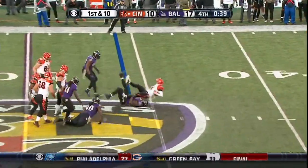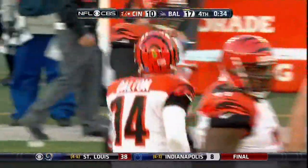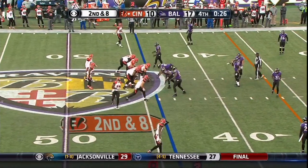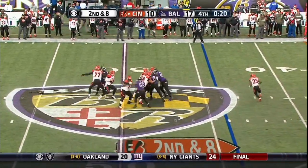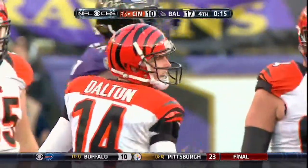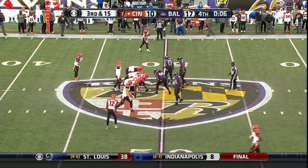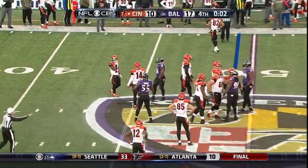Dalton up the middle, tackled at the 45-yard line by Terrell Suggs. Smart play by Suggs, not rushing past the quarterback, but falling into a lane where you think he might try to escape the pocket. Smart football. 2nd and 8. Dalton running out of time, and he goes down at the 47. Elvis Dumervil. Yeah, it's been the story of the game. Defensively for the Ravens, their front group dominating the offensive line of the Bengals. Time is running down. Dalton spikes the ball and stops the clock with 2 seconds to play.